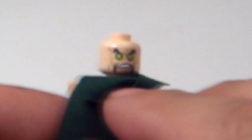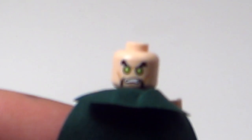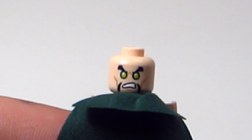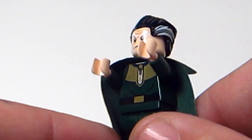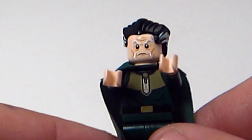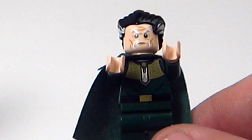I don't know if you can make out the green eyes. There's his green eyes. So, you know, I like Roz. Roz is cool. I've got no complaints with Roz. He's got pretty nice chest detail. I don't know how well that's coming through. But all in all, solid green all the way around. Not a bad minifigure.